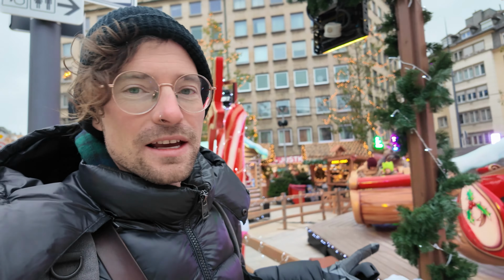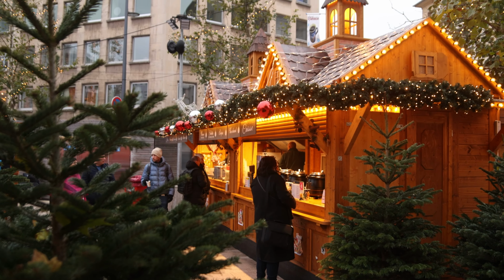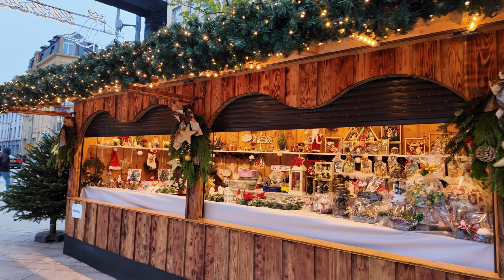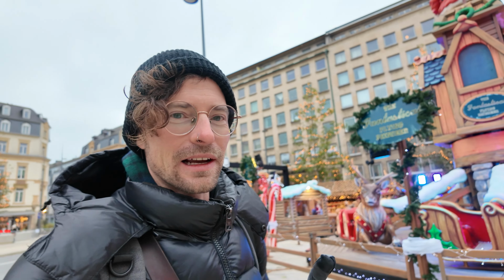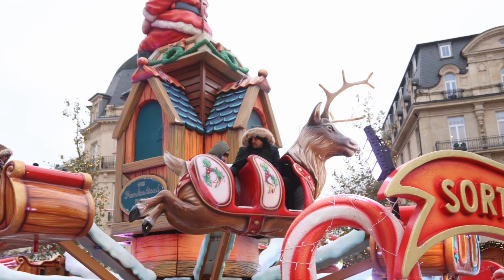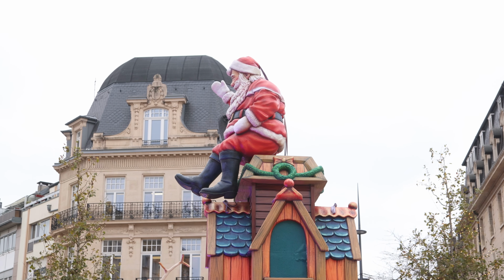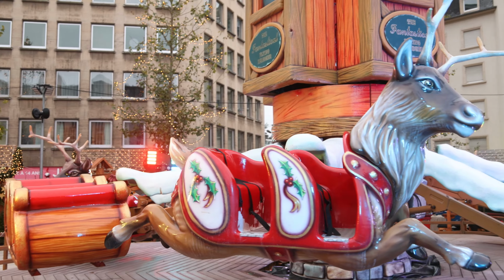So on this side of the Place de Paris, you have a bunch more food stalls and places to sit and eat. There's like one or two craft stalls over here, but the main attraction is Santa and his reindeer. It's a little like a carnival ride again, where you can ride the reindeer and spin around Santa Claus here in the middle. There's fun music playing and some cool stuff to do.